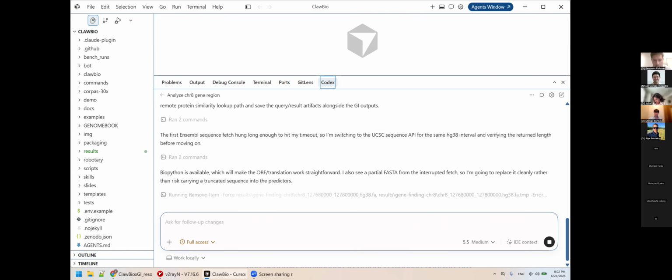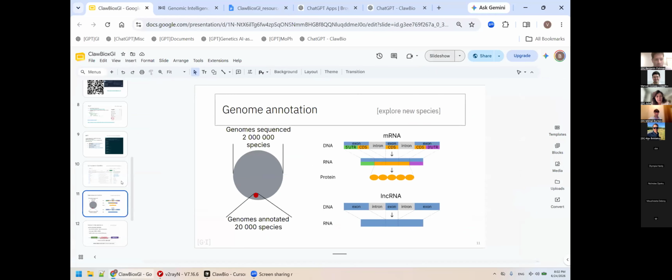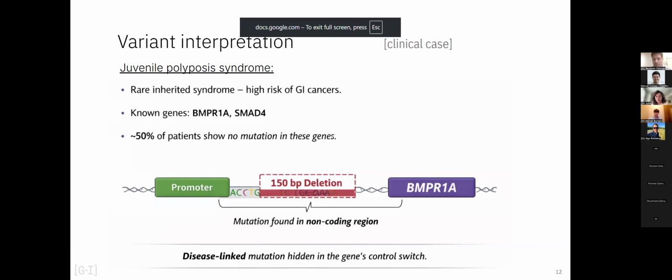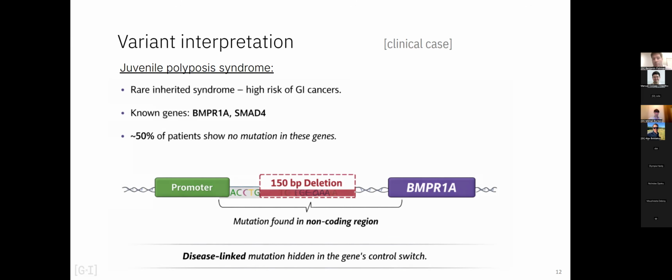While this is running, let's explore another application. Another task will be to interpret variants in promoters in humans. Those of you who are familiar with medical genetics probably know that it's a huge problem for monogenic diseases that, even though we have all these fantastic genome sequencing techniques, still a large portion, depending on the disease, up to half of the patients with monogenic diseases cannot be molecularly diagnosed.